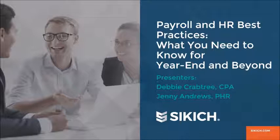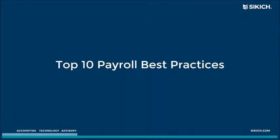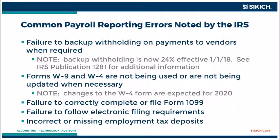Some of the slides we're going to discuss in general, and some of the topics we're going to dive into as I highlight recent changes to laws and regulations by the IRS. So first I want to start off talking about the common payroll reporting errors noted by the IRS. Failure to back up withholding on payments to vendors when required to do so.